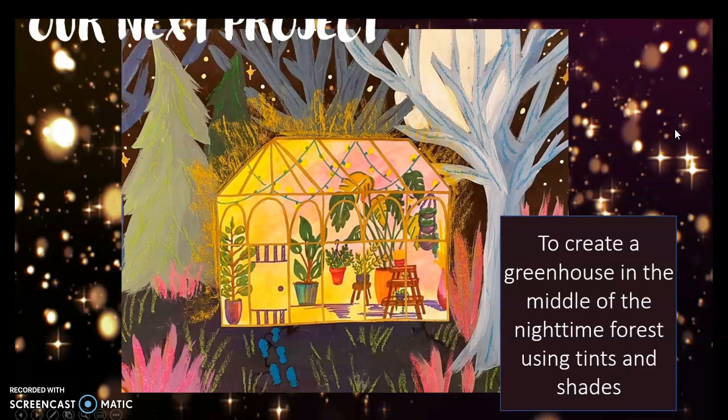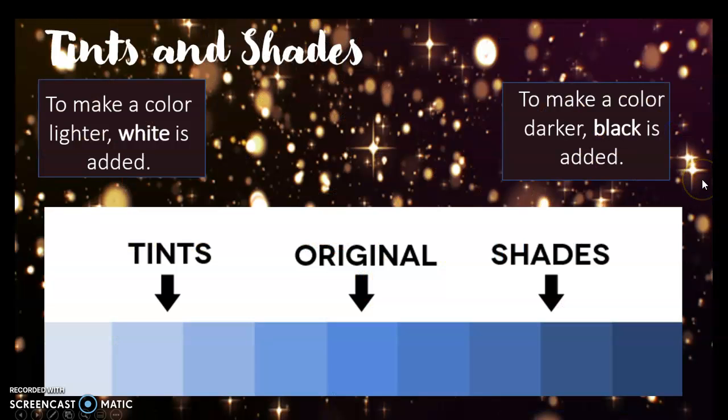But really quick, before we begin, we need to discuss what tints and shades are. So with every color, you have the original color, right in here, and then if you add white to the color, it becomes a tint. It becomes a lighter version of the original color. And if you add black, it becomes a shade. It makes darker versions of the original color. And we're going to be using tints and shades to create our forest today. So let's get started.